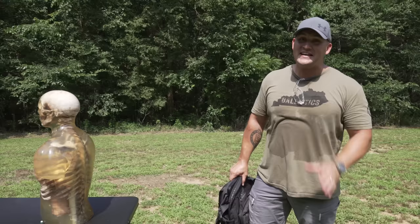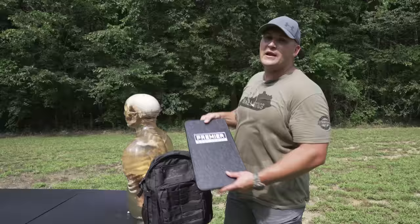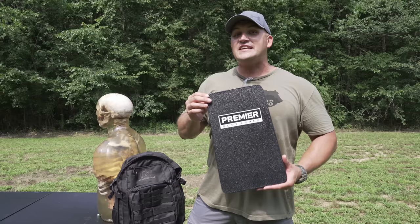Now we're gonna test out some rifles against the Premier Body Armor backpack armor. This is level 3, so that means it's good for things like 5.56 and 7.62x39. I'm gonna slip this in the backpack, slap it on Mr. Zombie, and see what our results are.